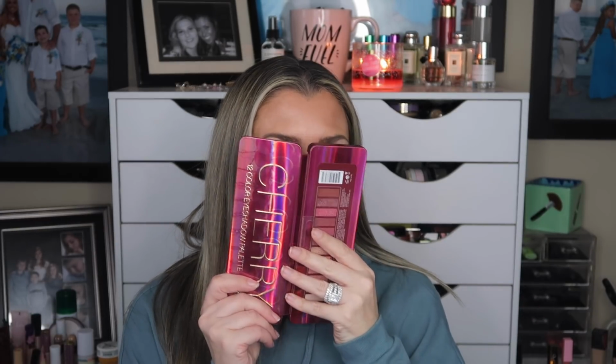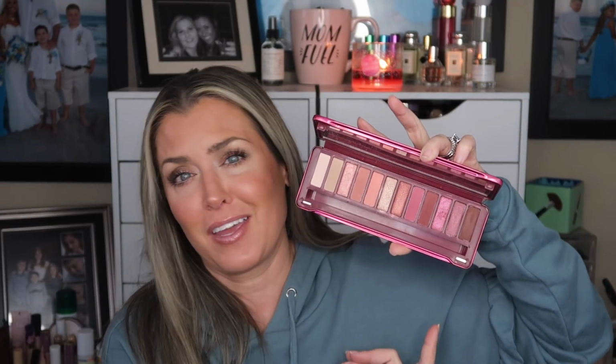Okay, moving into a couple more affordable palettes. Again, it's just annoying if I keep repeating myself, but that's what I do. So the Cherry palette by CCOLOR Cosmetics. It still has a nice cherry scent to it. You guys, if you wanted the high-end Urban Decay, which I do enjoy, the Urban Decay Naked Cherry palette, this is really affordable.